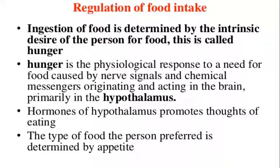So there are hormones of the hypothalamus that will promote thoughts of eating. So there are certain hormones that can just encourage you to eat. So those are going to be stimulating the hunger center, which is the lateral hypothalamic nucleus. And then you feel the need, the intrinsic desire to eat, okay?